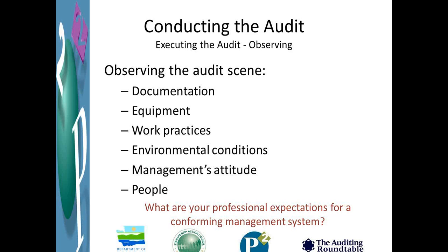Again, stressing observing the work scene and work practices. What are the environmental conditions? What's management's attitude? Do they seem to be supportive of the environmental management system or not? What are your professional expectations for a conforming management system? Again, you're drawing upon your experience, your auditor training, and the like. What do I expect to see in an organization that says they have a partially implemented EMS, a fully implemented EMS, or they've had an EMS for years and they're bored with it? What are the expectations of how well it's running? Your observations as an auditor are every bit as critical as the document review and the interviewing that you do. So sharpening those observation skills is a critical part of being a good, competent auditor.